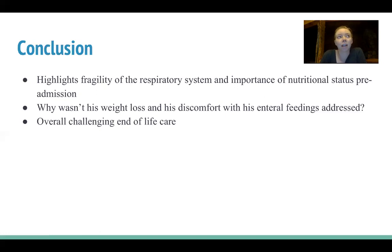And this was kind of the first instance where it was like, what if this guy had come in with better nutrition? Would he have had a better outcome? Which we will never know. But this was definitely the first case where it really brought it home, where it's like, maybe it would have been different. And then also going back to his nutritional status, he came from a skilled nursing facility.